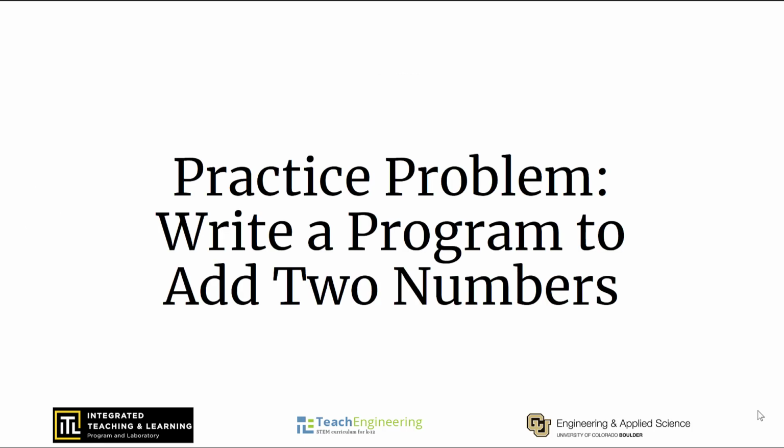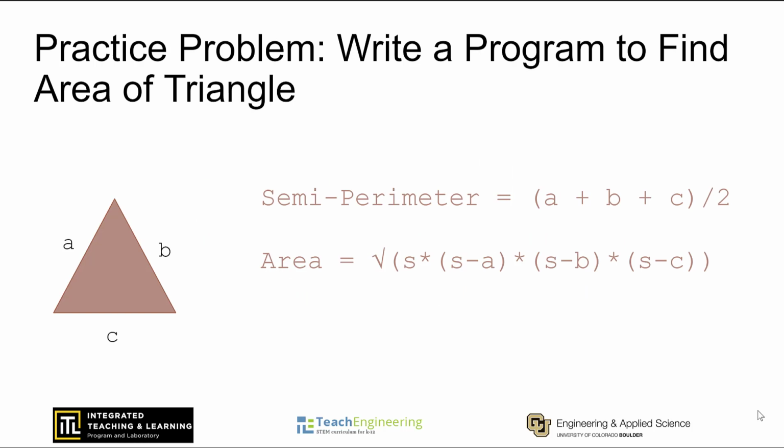Let's try this practice problem. Write a program to add two numbers. Go ahead and pause throughout this video to take the time to work on these practice problems. Let's try out this next practice problem. Write a program to find the area of a triangle. Remember what the area of a triangle is. Try using the formula provided and the formula you know and compare your results.